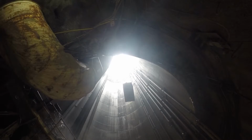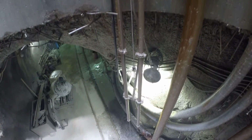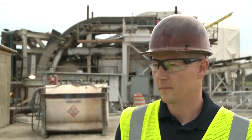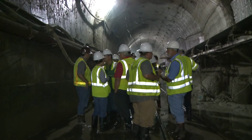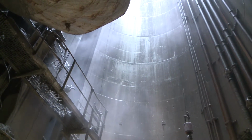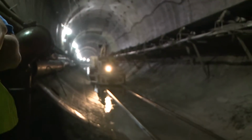The way that the project is sequenced, we want to get as much benefit from the project as early as possible. Once this piece of the entire program comes online, we will actually be able to gain benefit from this prior to constructing the other 18 miles of tunnel we have planned. Tunnels are such unique infrastructure because they're so rare. The folks in Indianapolis have been great for us as far as sharing information with us so that we don't have to make mistakes that they've run into, and they're helping us along the way.